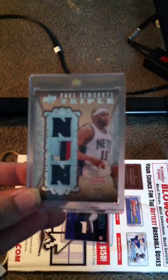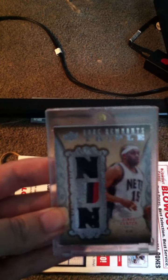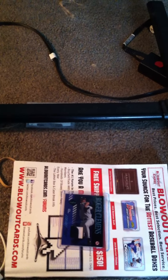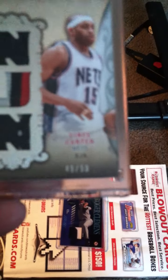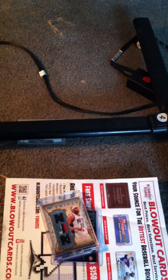Next, I got Vince Carter. Triple patch in the middle. Dual jersey. Triple from Upper Deck. Remembrance, numbered 40 out of 50. So that's that. And lastly, I picked up from Triple Threads Football.